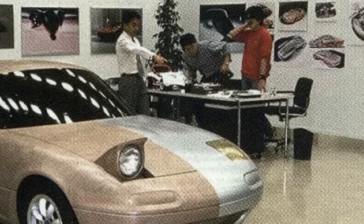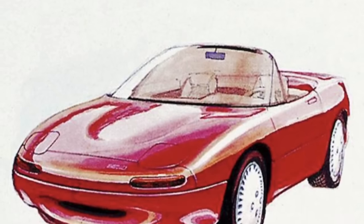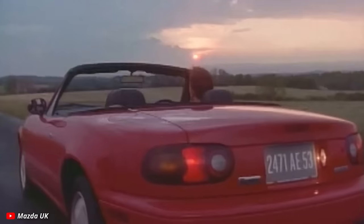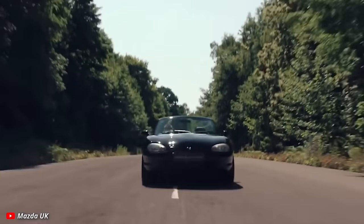For Project P729, as it was referred to in these prototype stages, Mazda set up a competition to get the best ideas for the overall design of this new car. One team worked on a front engine rear drive setup, another front engine front wheel drive, and there were even people working on a mid-engine iteration of the Miata.